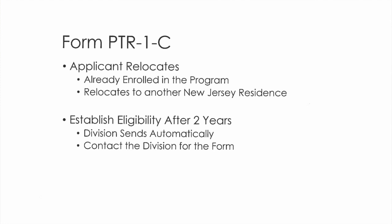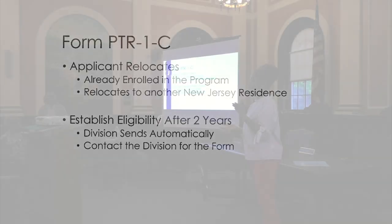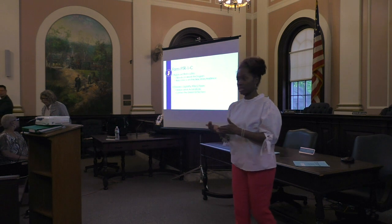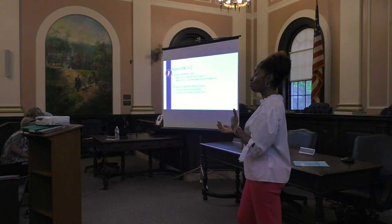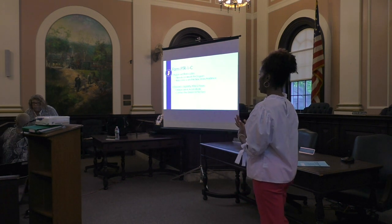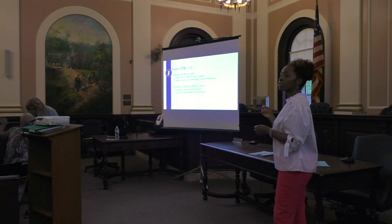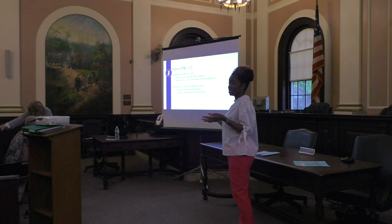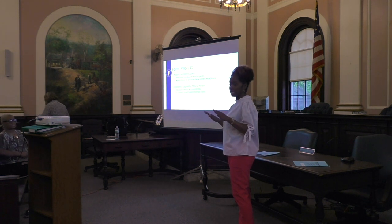Because see, if you're first time filing, we're going to do the PTR1, right? But if you've already been in the program, this is the form, the PTR1C. You relocate to another New Jersey resident. This is for people who have already been in the program. It establishes your eligibility after 2 years. So remember me talking about before they said it had to be 3 years, which didn't make sense.